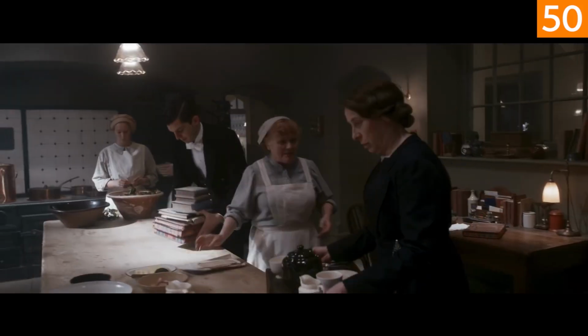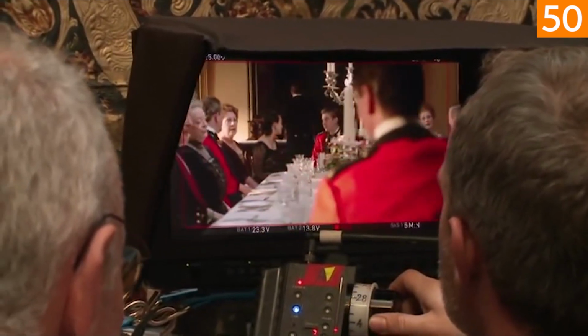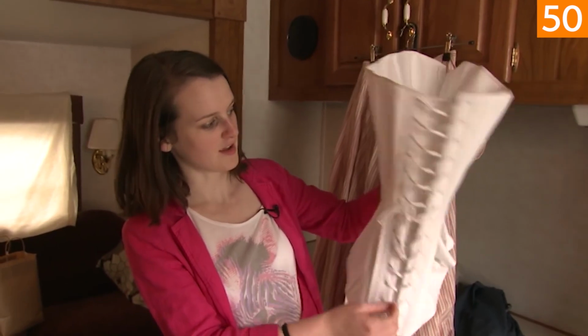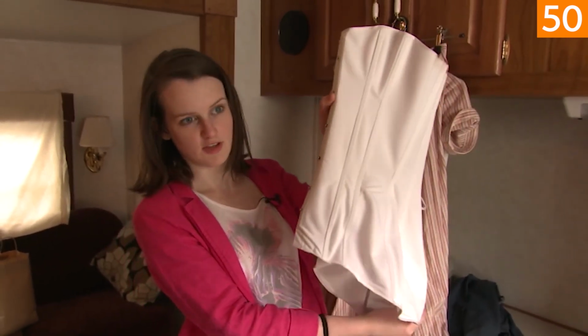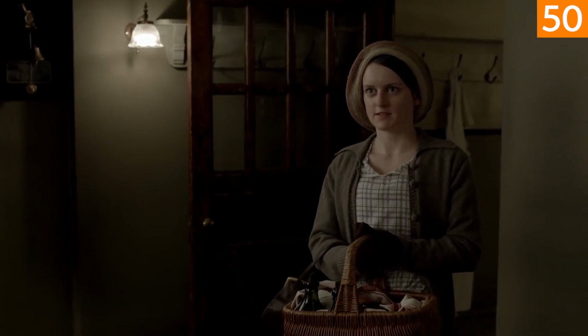Smelly costumes. Yes, the set of Downton Abbey smells awful, and the reason for that will surely amaze you. You see, according to Sophia McShera, who plays Daisy, the set smells because the actors aren't allowed to wash their costumes. This happens in order for the costumes to keep their authenticity.